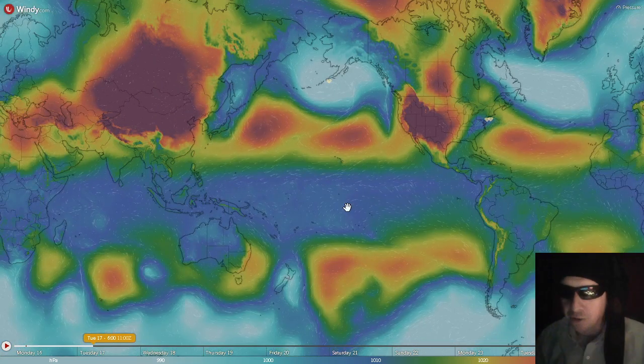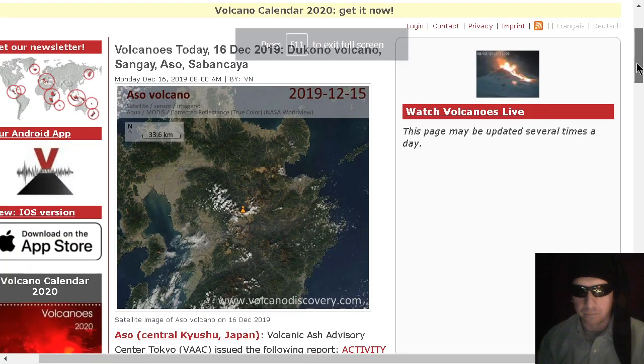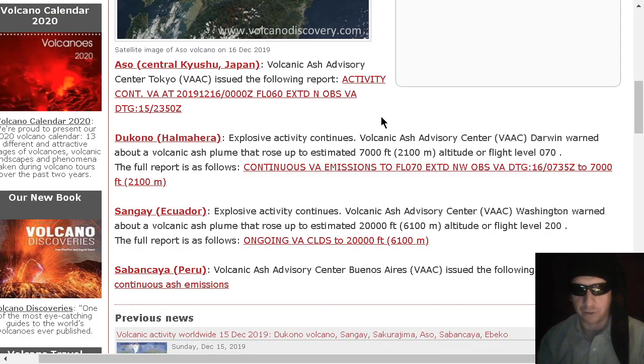There's where we expect pressure zones to be in about 24 hours. And I'm going to be getting snowed on today here in Lehigh Valley, Pennsylvania. Volcanic downtick has happened. Let's go down the list. Mount Aso, still producing a 6,000-foot ash plume. Mount Tokono, flight level 7,000 there. Sangay, exploding, producing a 20,000-foot ash plume.